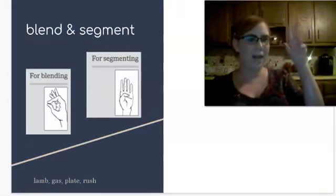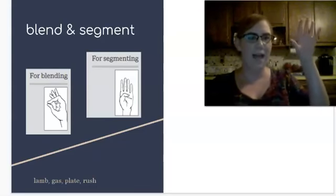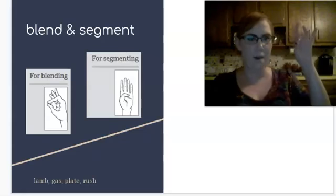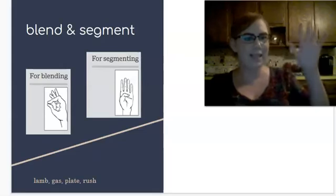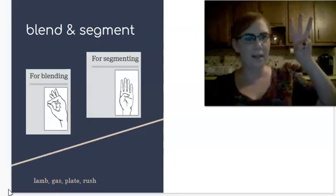Get those fingers ready by wiggling them out. Remember, when we blend, we touch our finger to our thumb. When we segment, we wiggle our fingers as we say the sound. Let's get started. Lamb. 3 fingers for lamb.